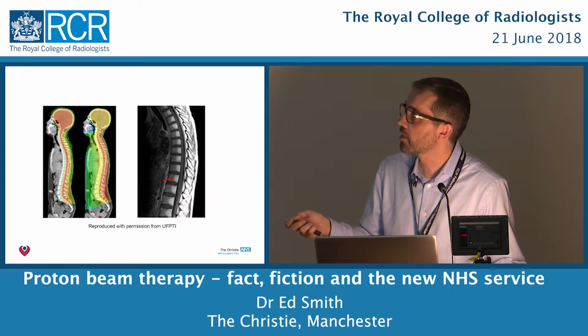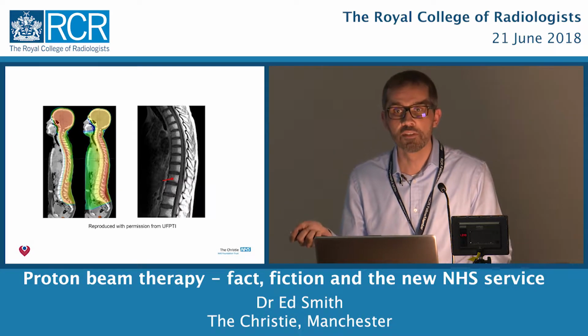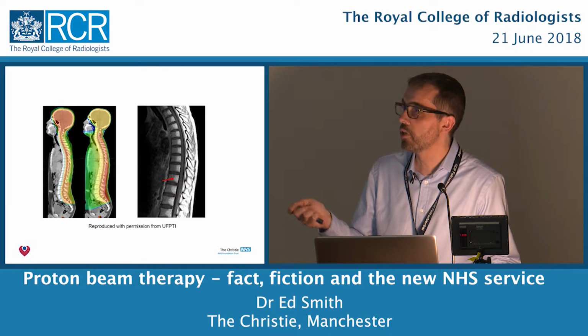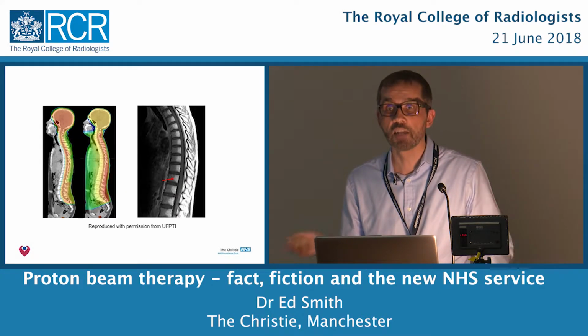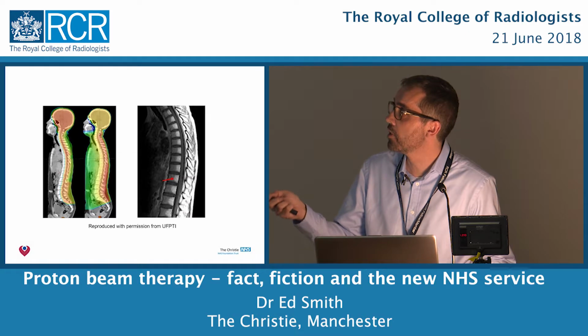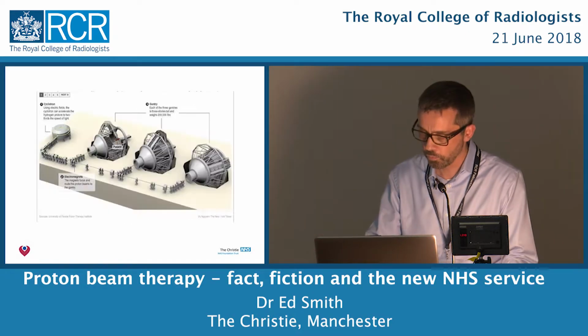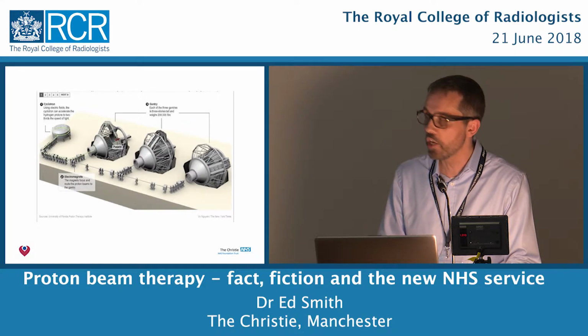And I also like this slide because it shows you that the protons do indeed stop, because half the marrow has turned white as an effect of the radiation therapy, and the marrow is maintained at the front of the vertebral bodies. So what's the technology we use to deliver this?